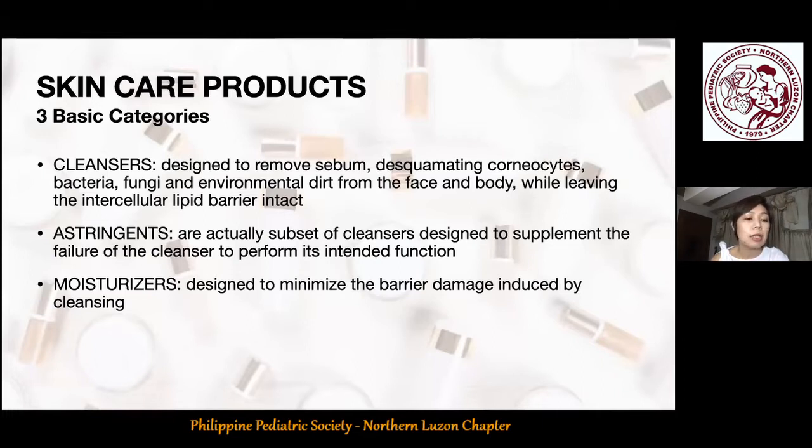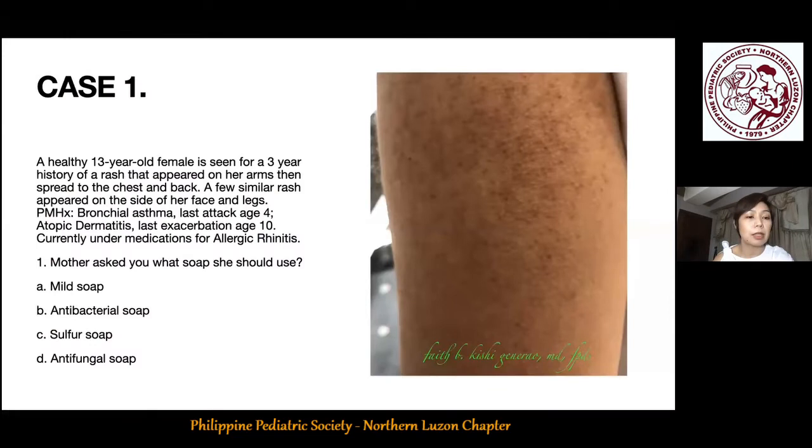Astringents, on the other hand, are actually a subset of your cleansers designed to supplement the failure of the cleanser to perform its intended function. Moisturizers, on the other hand, are designed to minimize the barrier damage induced by the cleansing. So in basic, okay, first case, we will discuss all the skincare products by discussing a case.